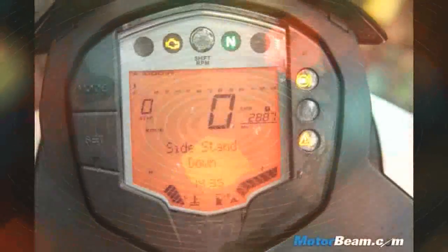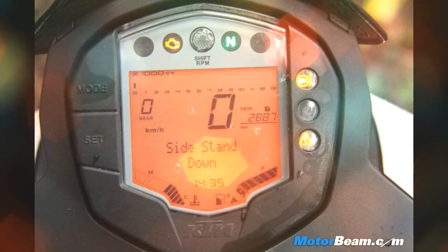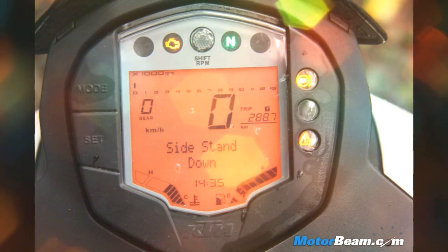But guys, the speedometer on the Duke 390 is much more detailed than the Dominar 400, and you get some lights or indicators on the fuel tank, which give you information about the side stand, ABS, reserve, or engine service time. Those indicator lights are present on the fuel tank. You can see when you go for a test ride of the Dominar 400.